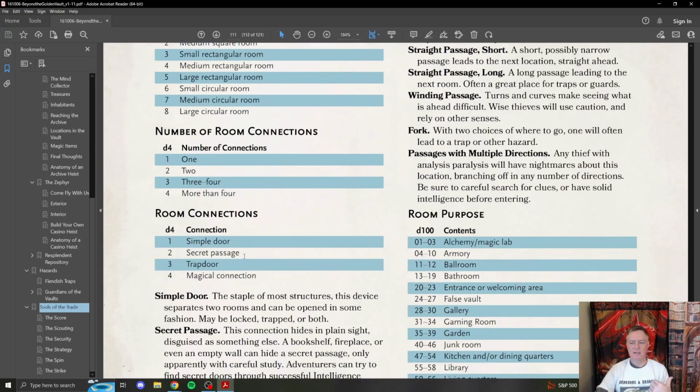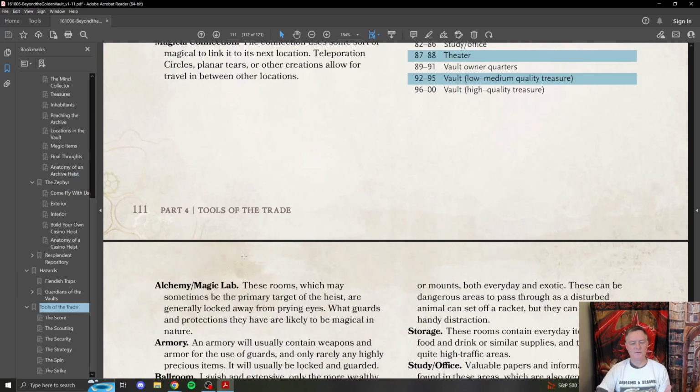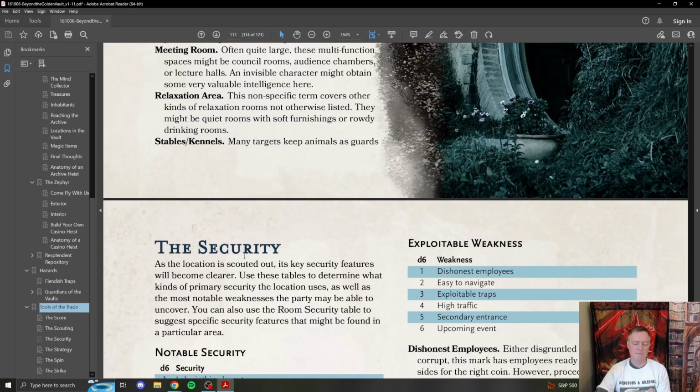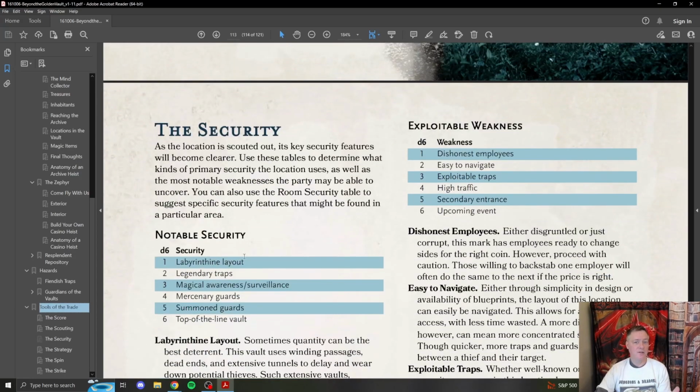You've got to understand the conditions. You've got to understand the rooms or the whatevers. Here's a whole bunch of different kinds of rooms. I mean, seriously. Then you've got to figure out the security. That's part of scouting, right? Do they have traps? Do they have guards? Do they have whatever? Look at the exploitable weaknesses thing over there. That's awesome. It gives you ideas for what you can set up that the players can take advantage of.